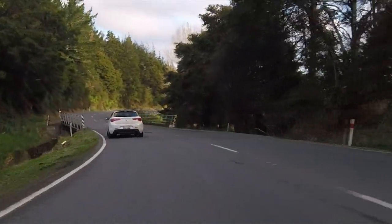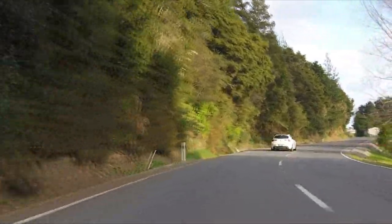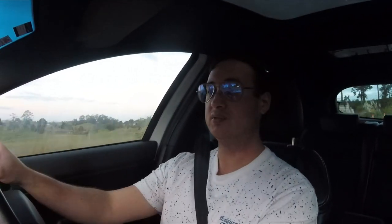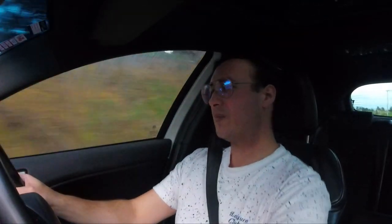This is a peppy car. Power comes on at 2000 RPM and stays on until about 5.5, maybe even just 5, but it's got a lot of power and it's low weight. 1320 kilograms curb weight, which is really low for a new car. So that makes for a very fun, compelling package.